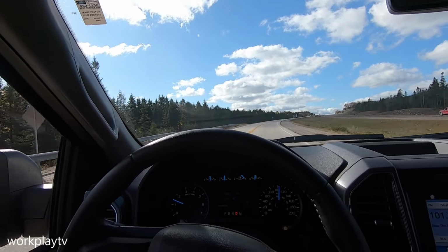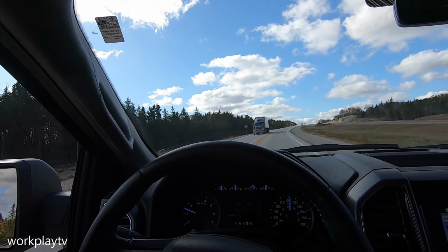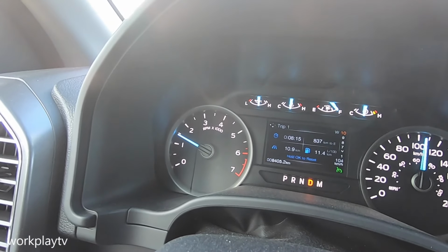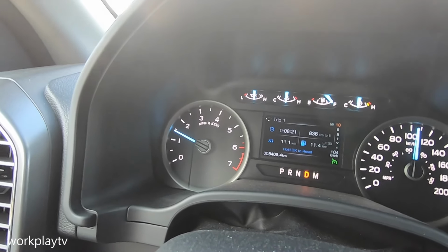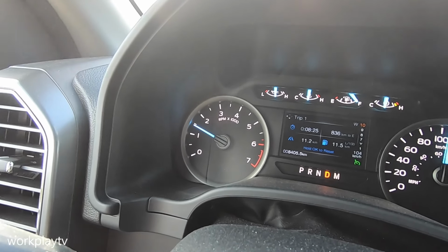and we are honestly right at the identical RPM that we were in the Ram. In the Ram, it's an 8-speed, this is the 10-speed. But we were doing this exact same speed, and we are getting the same RPM as what we were getting in the Ram, which is pretty interesting. Because we have 2 more gears in this truck compared to the Ram, and we are right there on RPM.